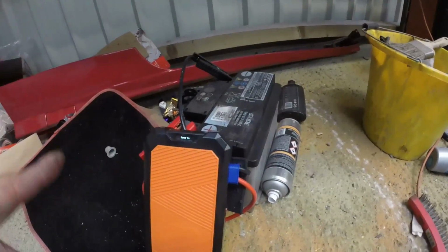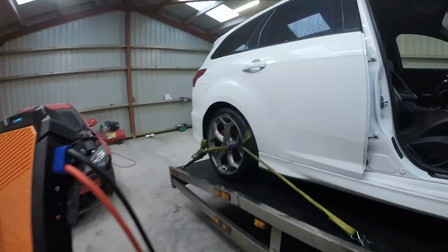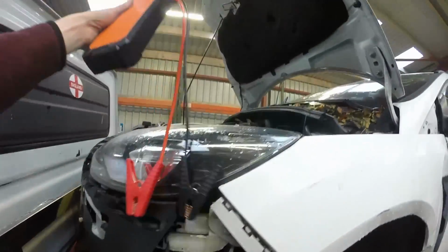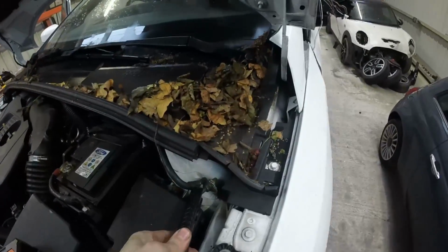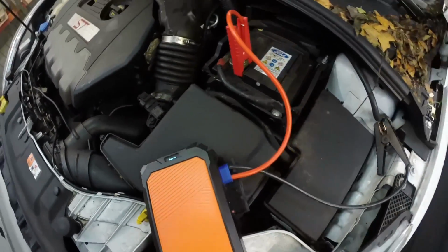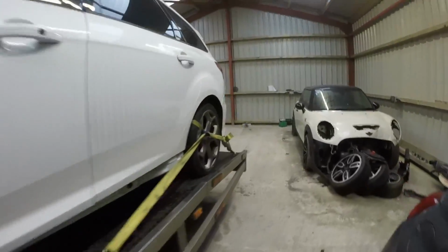Start beeping now. So we're fully charged. So we take this off here now, and we go over to our Focus ST Estate. As you see, it's still 100%. I'm going to end up on my backside in a minute, everything's slippy. And we put ourselves an earth on. Put ourselves a positive on. And they say it's power on. So all we do now is press that red button, counting down. I'm gonna get round there now.